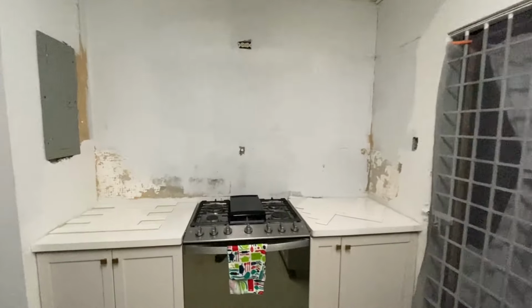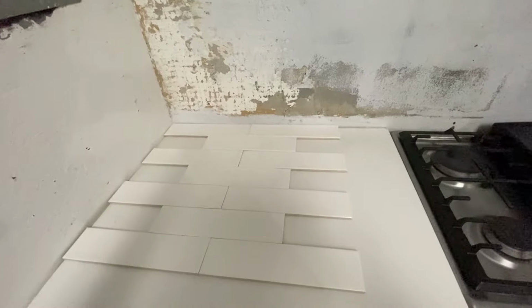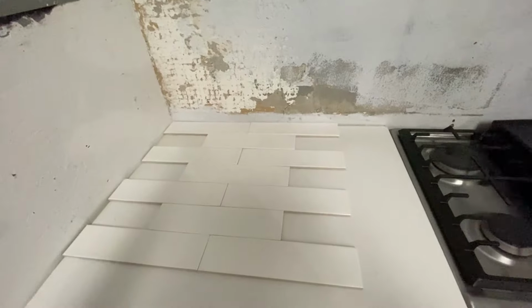So the next thing that we did was to install the backsplash. We got the tiles at Creative. It was about 30,000 including the tiles and the material. We did get a lot of tiles based on the design that we wanted.